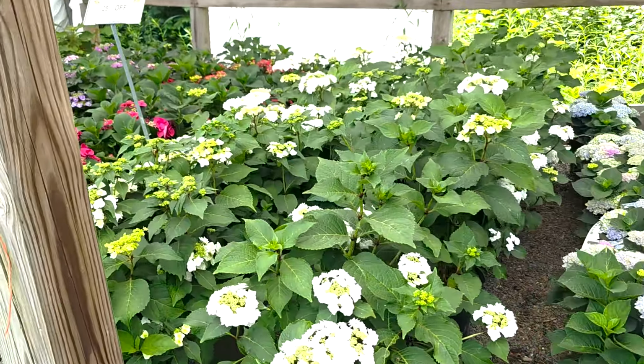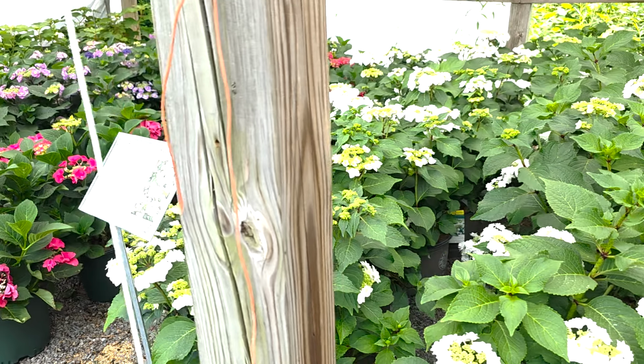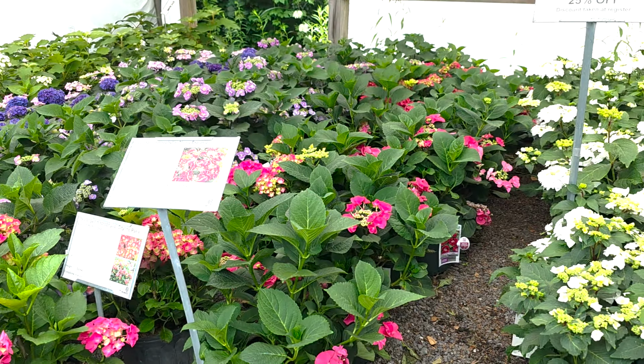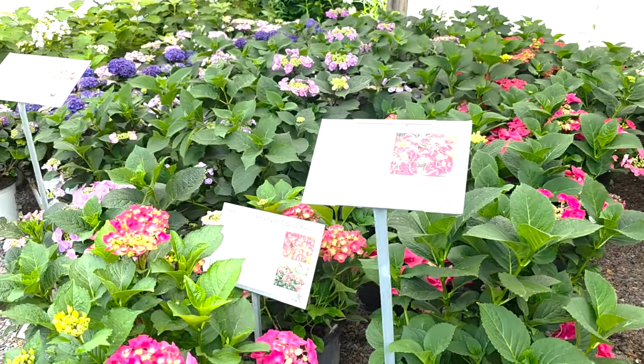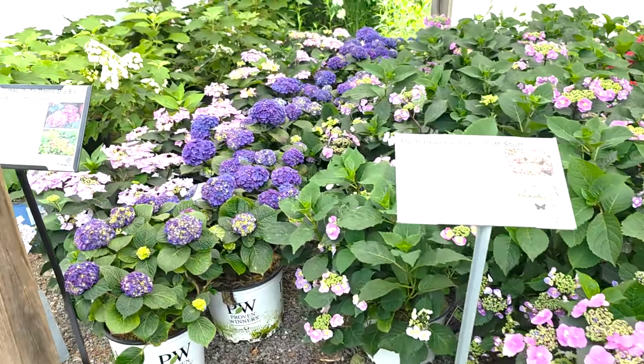Wedding Gown. Wedding Gown has these beautiful white blossoms, and as they age, they turn pink. Here's Cherry Explosion. Cherry Explosion really stays a shade of red or pink. Beautiful. We have Tiny Tough Stuff coming up here.